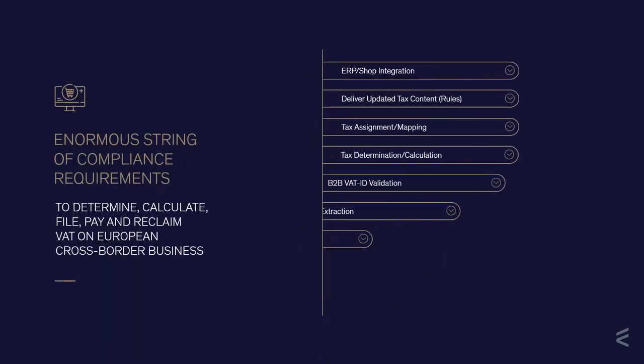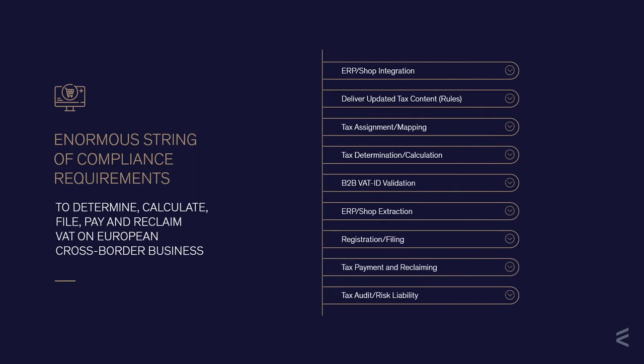So considering all of that, we at eClear, as many other businesses, are well aware of the enormous string of compliance requirements that merchants, sellers, businesses have to face in order to determine, calculate, file and pay the respective VAT. And for the B2C cross-border e-commerce business, it's even more important not to forget the VAT reclaim part. And the VAT reclaim is a pain point in the e-commerce business. So as soon as you have to reclaim VAT from foreign tax authorities, this is where the struggle starts. Some of you may know it's not that easy to reclaim VAT from foreign tax authorities. So how can we help here?